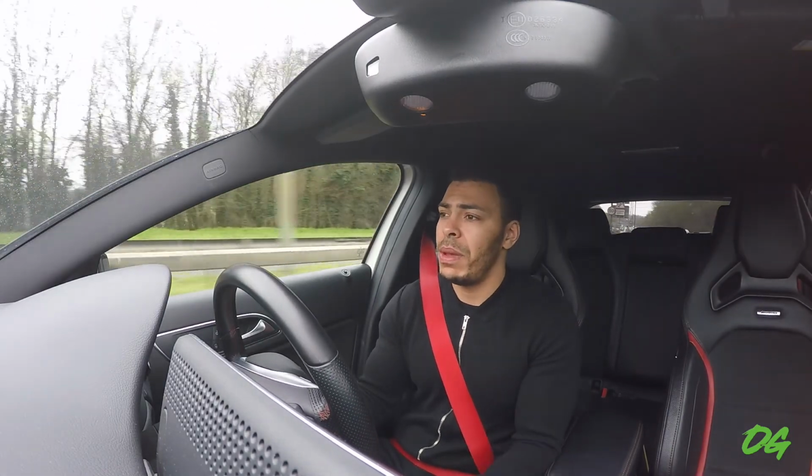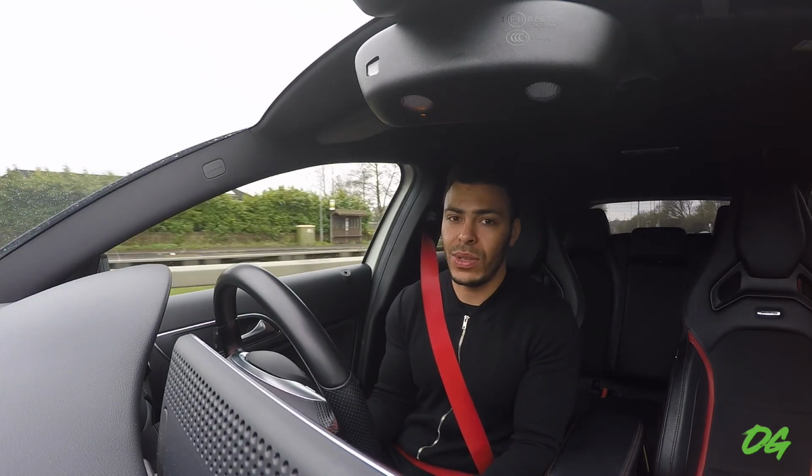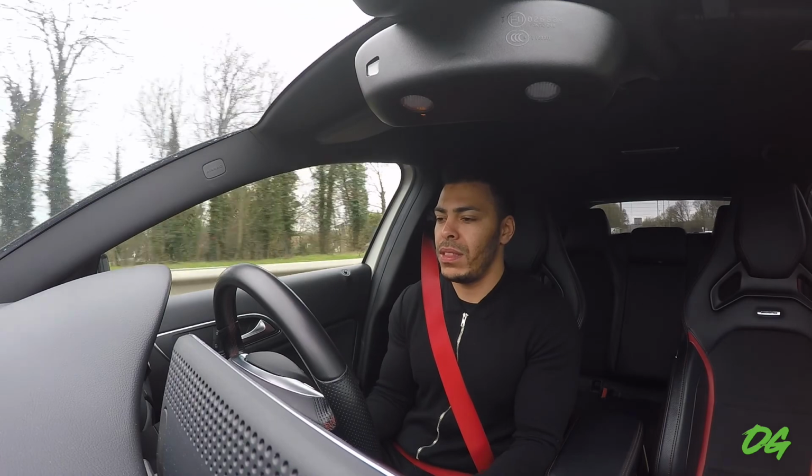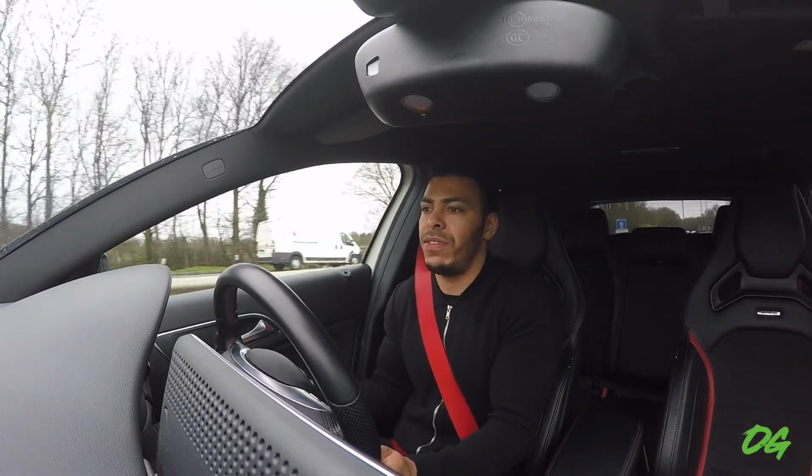If you thrash it, low 20s maybe. I've never seen it under 20, which is amazing. And as I said, coming from an M3, which struggled to get into the 20s, this feels like it's running on diesel or something. The MPG feels great for me.